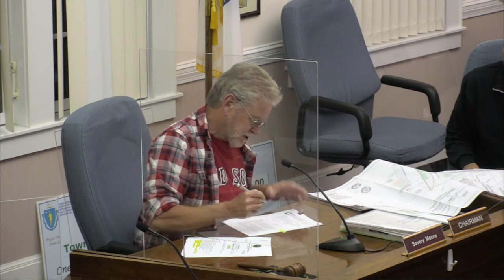All right, we have a motion and a second to approve the minutes of September 15th, 2021, as written. All those in favor say aye. Aye. Any opposed? Hearing none, we're approved unanimously.